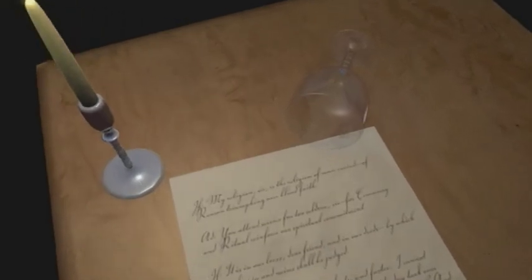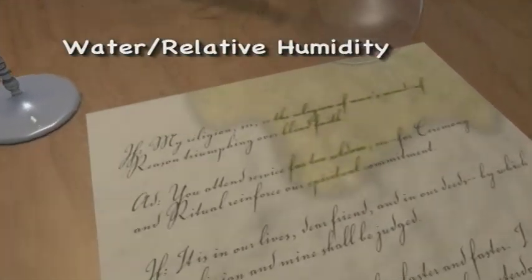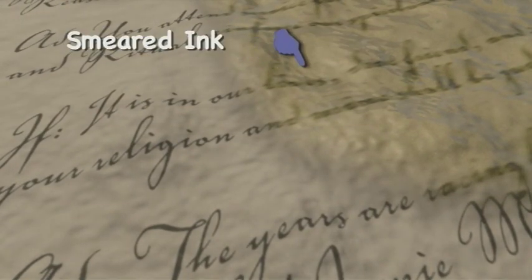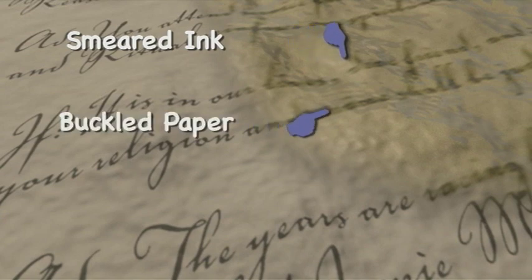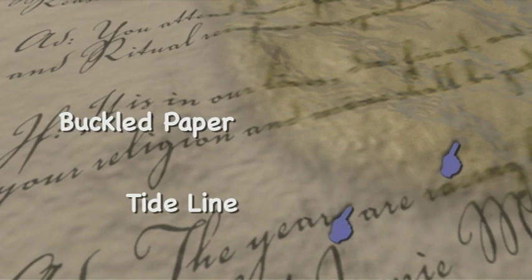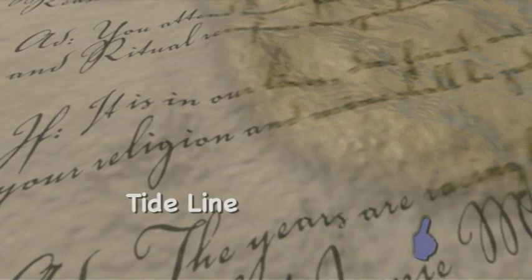Like water damages paper, whether it's a spill or relative humidity. Go ahead and Google relative humidity to see what I'm talking about. Water can do some serious damage. The ink could smear, the paper could buckle, and a tide line, just like the line the tide makes in the sand at the beach, can destroy a wonderful old letter.